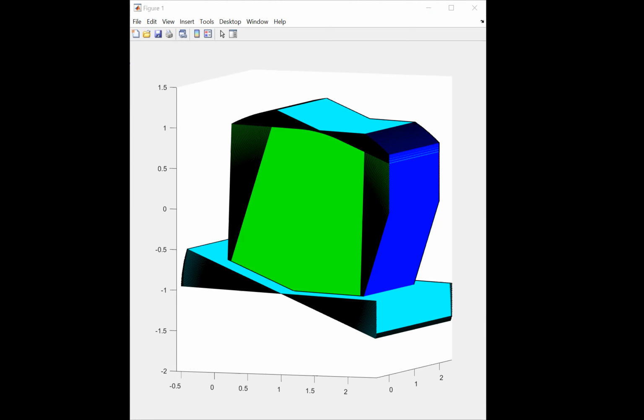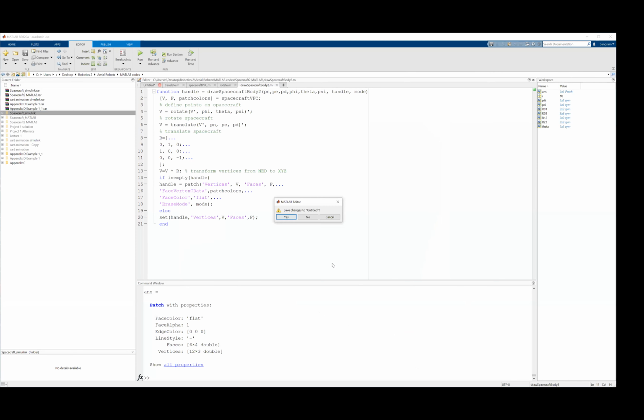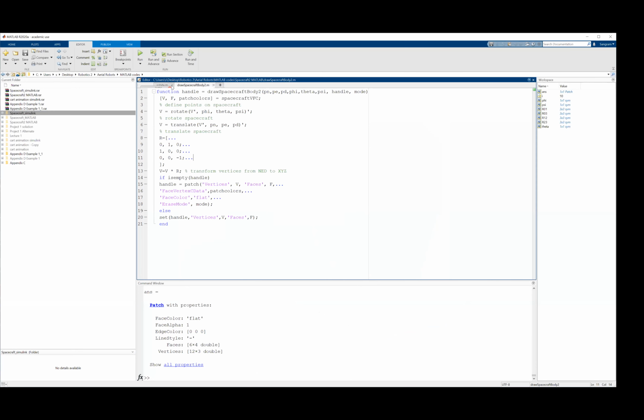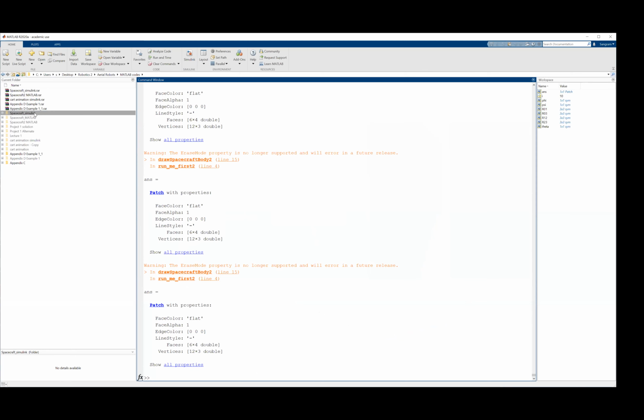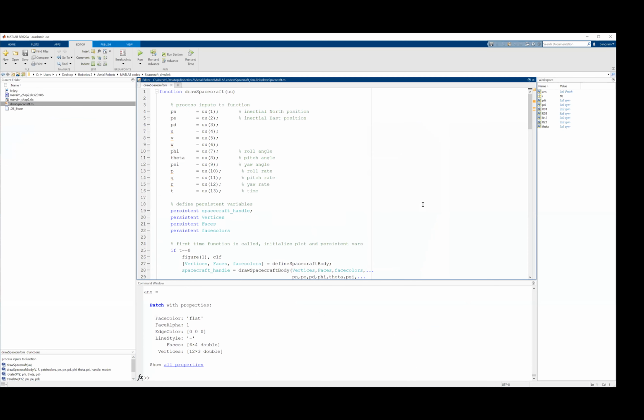Now for that, obviously, at this point, I assume that you have downloaded the spacecraft Simulink. So you should be able to see the file. So I'm going to clear all these files. And then I'm going to open spacecraft Simulink. So add to file. And again, spacecraft Simulink, open. And then here you have, again, draw spacecraft. This draw spacecraft has a slight change.